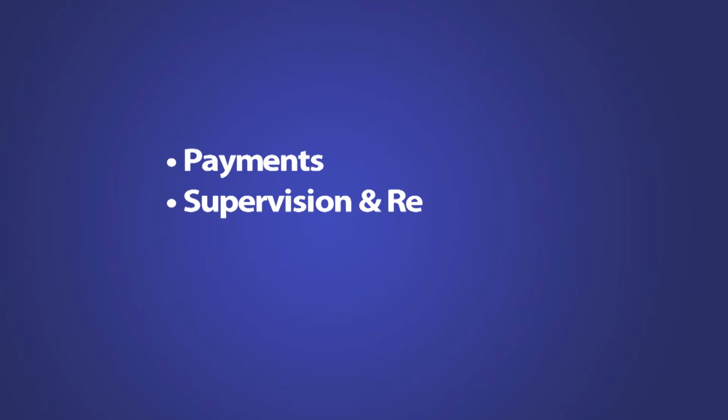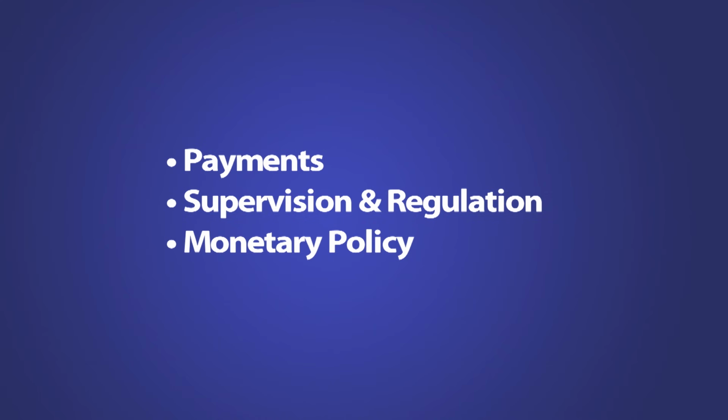We know about the Fed's goals, but what does the Federal Reserve actually do? Well, the Fed operates in three major areas: payments, supervision and regulation, and monetary policy. We're going to take a look at payments, supervision and regulation, and monetary policy in a few minutes. But first, let's see how the Fed is structured. What are the parts that make up the Federal Reserve System?